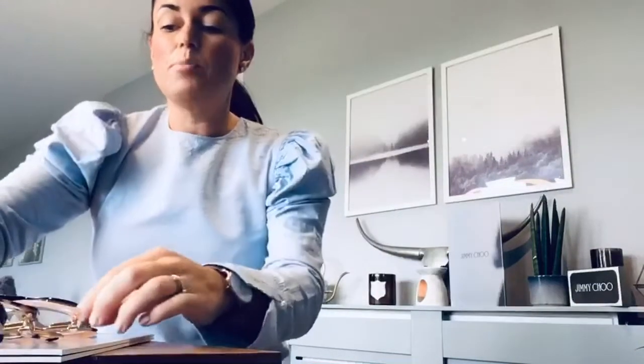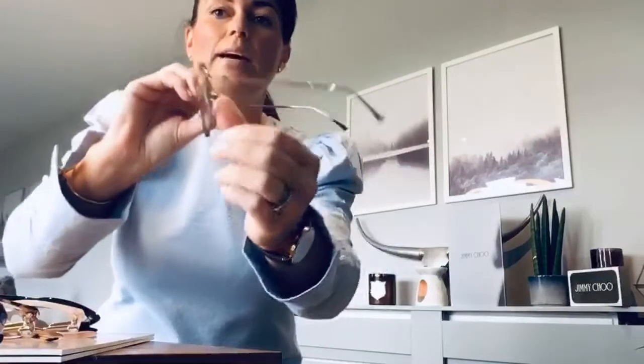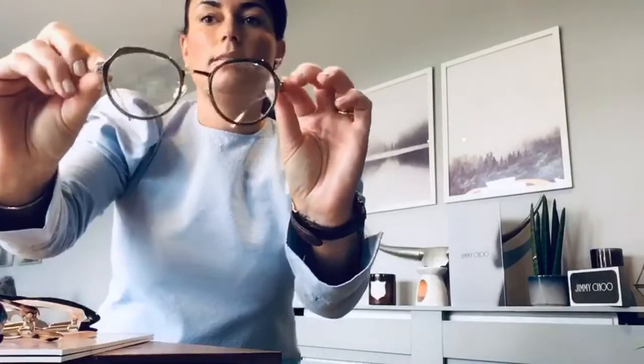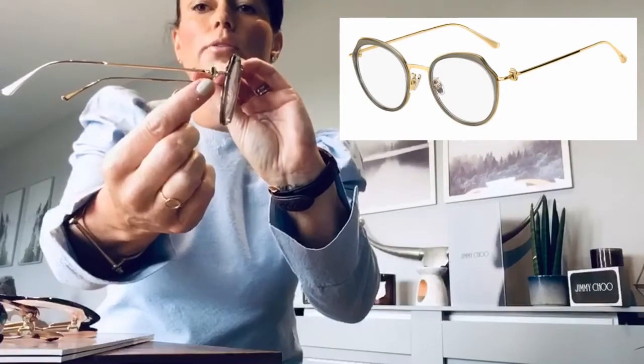If you wanted to be a bit more playful, we also have this new model that's just come out, the hexagon shape, really lightweight, and very simple, with the brand new Jimmy Choo logo on the side.